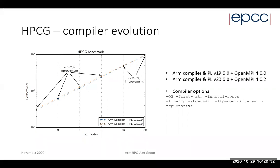The version 19 run uses OpenMPI 4, and the version 20 run OpenMPI version 4.0.2. There's a slight difference here. But it's interesting to see that the ARM compiler is maturing nicely. So for HPCG, without changing any of the compiler options at all, we get a 6 to 7% improvement on the lower node counts and 2 to 3% improvement on the higher node counts.